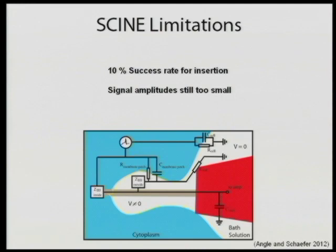And I think the reason is that we have partial penetration of the deinsulated metal electrode into the cell. And that results in a voltage divider between the portion of the electrode that's intracellular and the portion that's extracellular, which is resulting in signal attenuation.